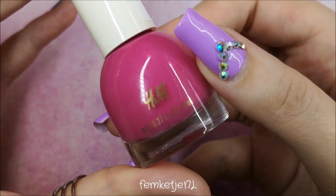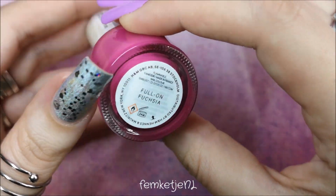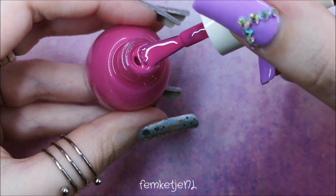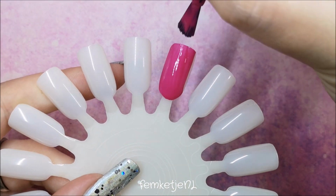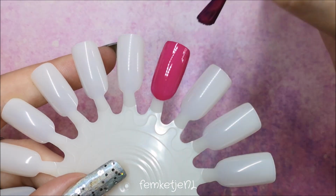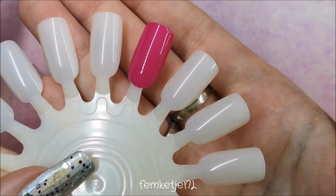So I'm just going to show you all of the colors, swatch them on one of my nail wheels and talk about each color. This first one is called Full On Fuchsia, and I love hot pink colors like these. Fuchsia is a little bit of a pink with some purple in it, and I really love colors like those. I think a lot of purple loving girls and guys will love this color as well, because there is a little bit of a purple hint in there. But it's a gorgeous color. I think it will be completely opaque on shorter nails with just one decent coat. But if you have longer nails like I do, I would suggest going in for 2 thin layers. And it's just such a really nice creamy polish.